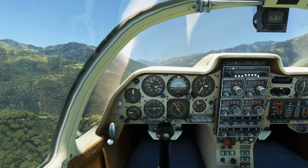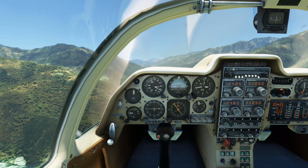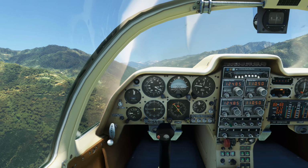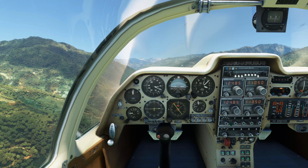You'll probably notice the flight today is going to be fairly uncomfortable, because there are a lot of thermals in these valleys. So why not get a headache as well as take some right-hand seat occupants that were not given permission to ride with us today?